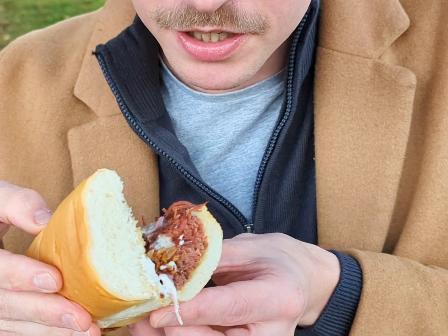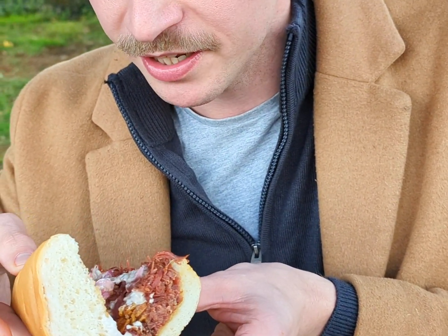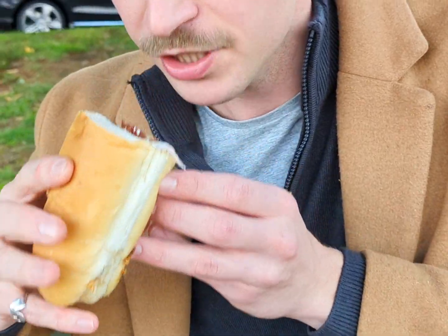Crispy, crunchy, and really soft bread. Good job, lads. I'm gonna have to try some of this brisket dog as well. That looks amazing. It's got red cabbage in it, crispy onions, shredded beetroot, shredded brisket, and mayo. Smells great.